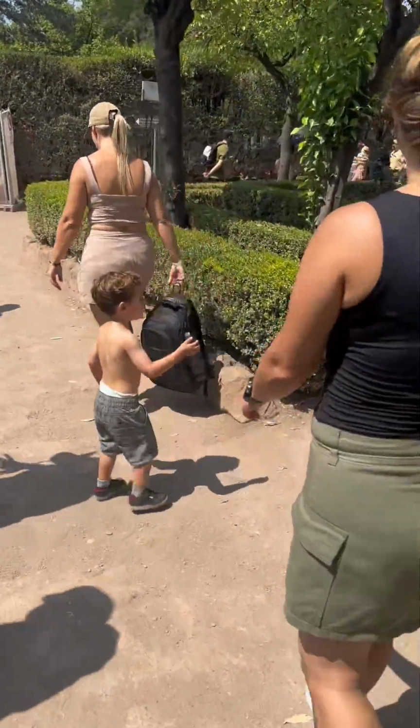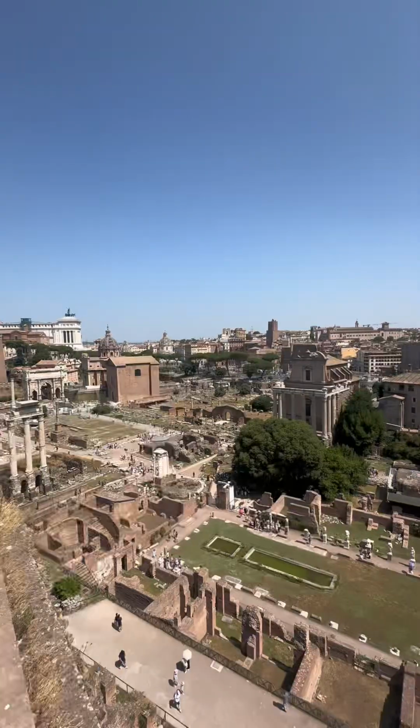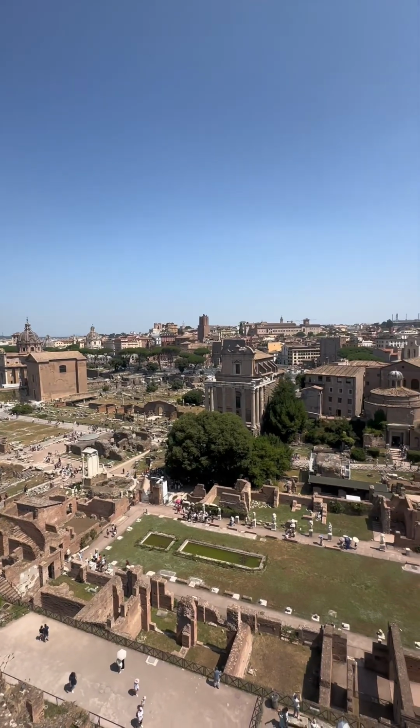This dad wanted to enjoy the rocks, but his kid wouldn't let him. Wow, look at all those rocks.